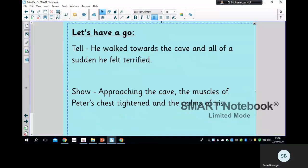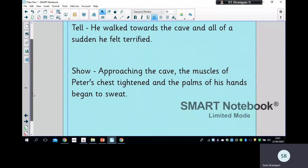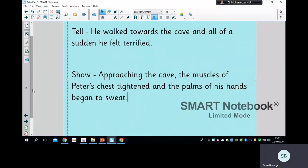of his hands began to sweat. Okay. So you can see now we've gone from telling the reader that he was terrified to showing the reader that he's terrified, or he's nervous at least. Approaching the cave, the muscles of Peter's chest tightened, and the palms of his hands began to sweat. I don't really think that's showing he's terrified. I might need to add a bit more.